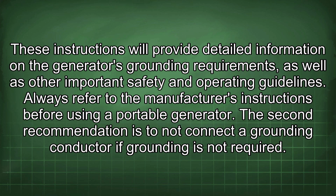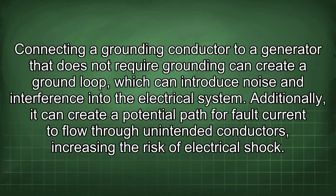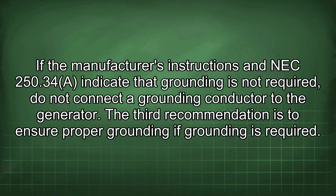The second recommendation is to not connect a grounding conductor if grounding is not required. Connecting a grounding conductor to a generator that does not require grounding can create a ground loop, which can introduce noise and interference into the electrical system. Additionally, it can create a potential path for fault current to flow through unintended conductors, increasing the risk of electrical shock. If the manufacturer's instructions or NEC 250.34 indicate that grounding is not required, do not connect a grounding conductor to the generator.